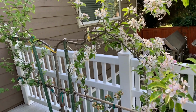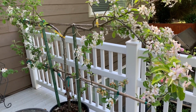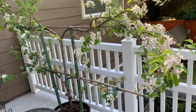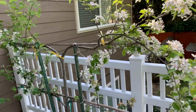Now this one I am so excited about. My mom gave this tree to us, and it is an espalier apple tree. So the branches are trained sideways, so it's great for small spaces. You can grow this on your deck, or if you have a small yard, you can grow it along the fence. See, it's sideways. See how that's trained to do that?